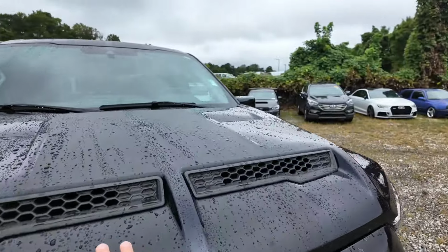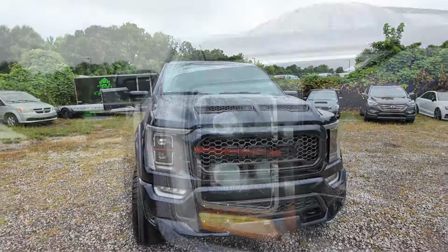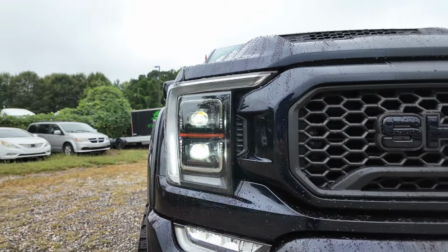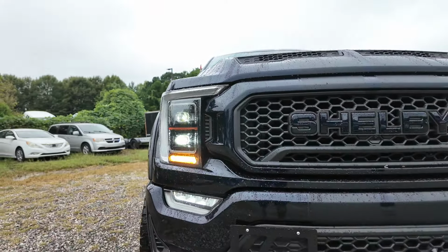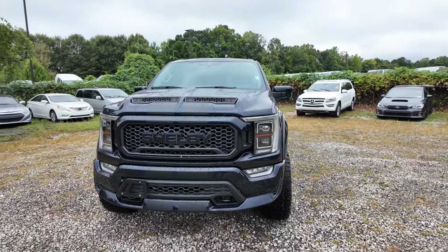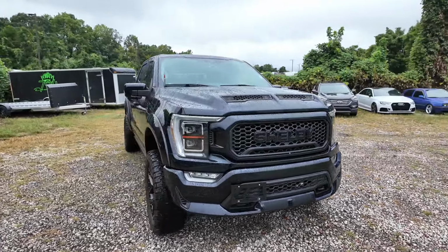There's also the matte black vinyl graphics that run down both sides there. This is also equipped with LEDs up front for the headlights, DRLs, and turn signals. Fog lights are in the lower section there. And then the stripes work their way to the bottom of the bumper where there's a tow hook on both sides. Gives it a really nice front end look to it.